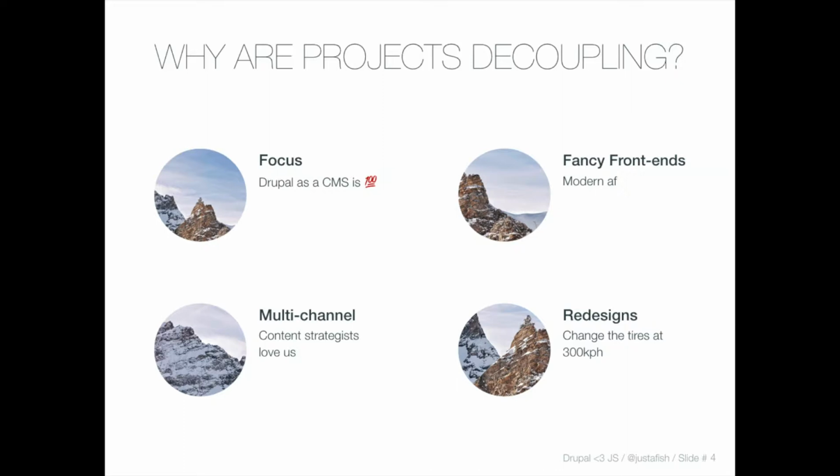So, why are projects starting to decouple? At work, we're seeing a lot of clients all coming to us now and saying, we want these decoupled sites, and that's really great. And we're like, so why do you want that? And they say, I don't know, we just want this because everyone is talking about it. But there are very good reasons to do it.